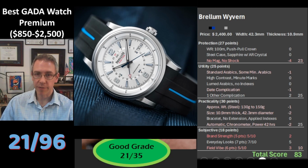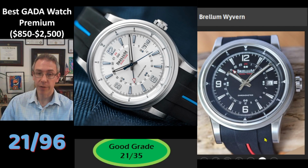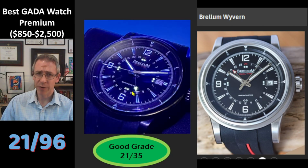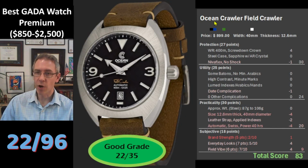That dual time hand gets a couple points. It is a chronometer, and they show it on this alternate strap option you can get from Brellam. I don't think the lume is very good. It's kind of hard to tell. Score of 83. 22nd is the Ocean Crawler Field Crawler.